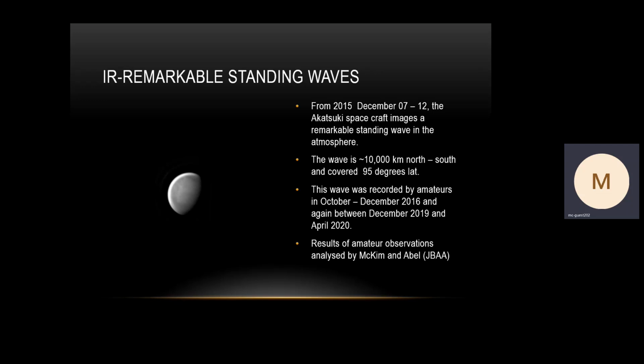Let's just have a look at that. There's this unusual linear feature in the atmosphere of Venus moving backwards and forwards. This was a sequence of images taken by Antonio Cidadão. What is that? It appears to be an enormous standing wave in the atmosphere of Venus. Heaven knows what causes it.